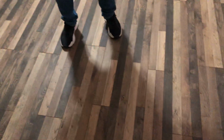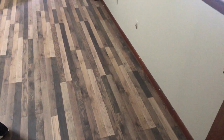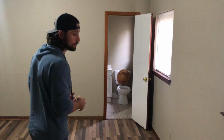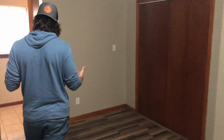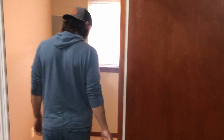Everything's a lot better. It's more usable. There's no bubbles anymore. There's no buckling. There's no issues. And then again here, guys, we need a new door. We need a new door there, but we can't get doors, so when those come in, they'll go right in. Otherwise, everything in here is really, really good. So I'm really happy with how that floor turned out.